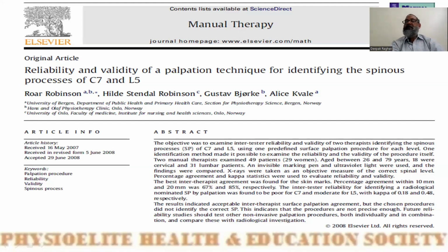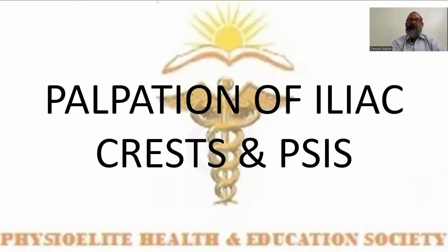When we are manually palpating the C7 spinous process, it is very simple and very easy to palpate, and it is very prominent in the human body. After that, the reliability was found very poor at C7. In that, you can realize whether we are palpating the right spinous process or not.